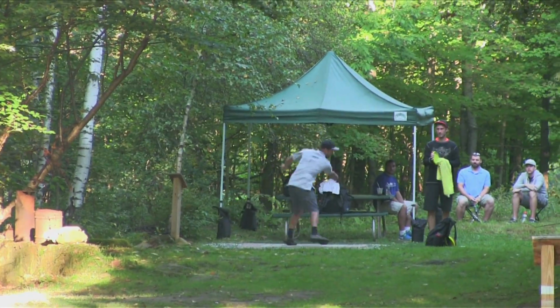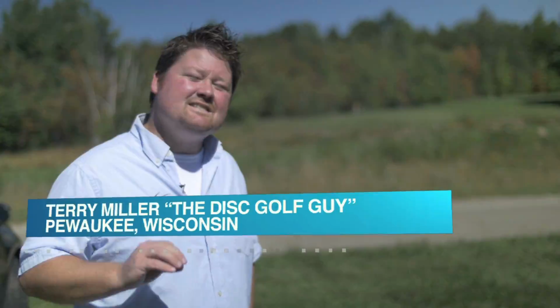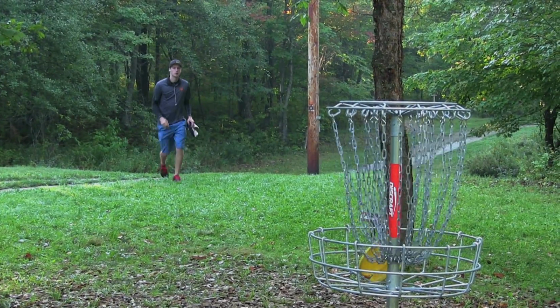Golf Guy, and we are out here at Smugglers Notch in Vermont for the 2015 Green Mountain Championship. 288 players here at this PDGA A-Tier. That is double the size of the previous field we've seen out here before.